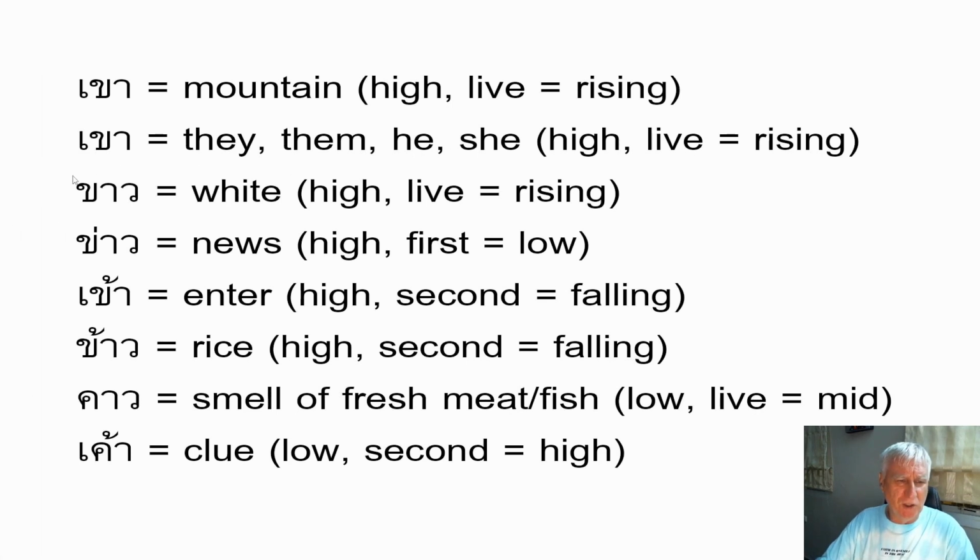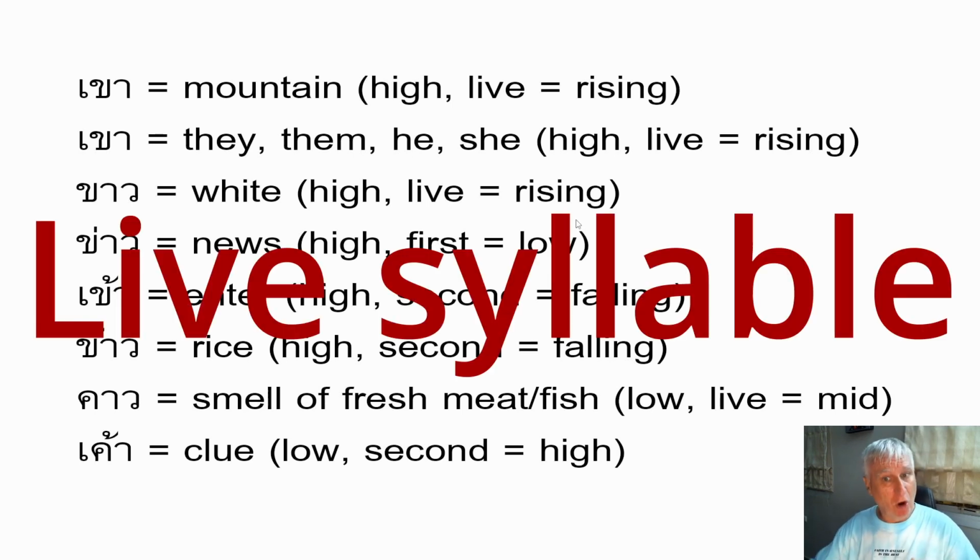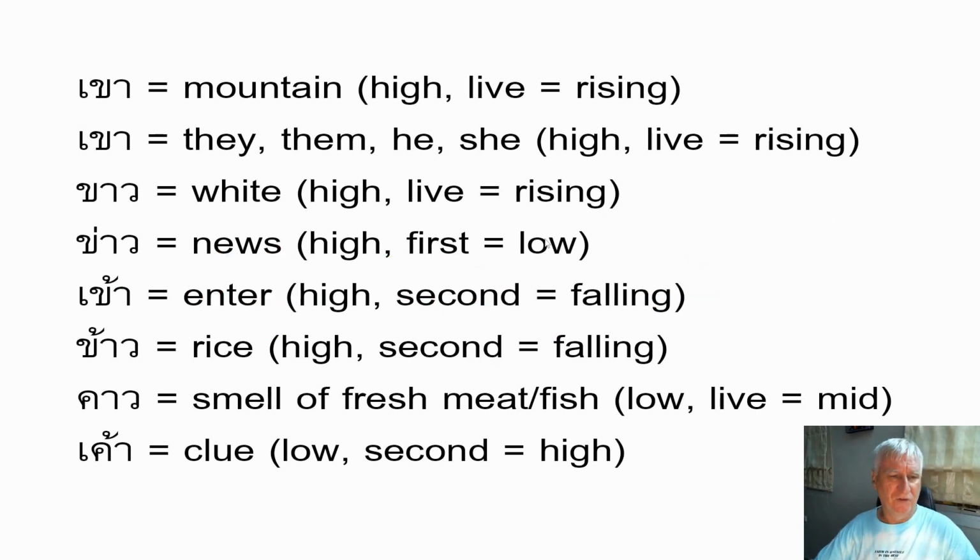This third word, we've got the kor kai, high class initial consonant, but it uses the long ow. And the tone rule is the same. It's a high class initial consonant. It's still got a live vowel, even though it's long. So it's a rising tone, but a long vowel. So cow, which means white. See, when Thai say colours, they add the word colour in front. So see cow, see cow.